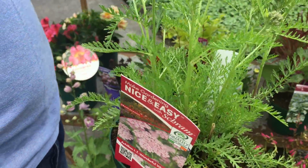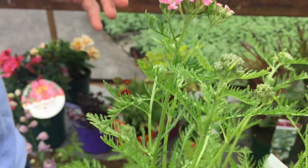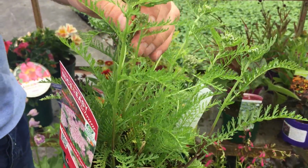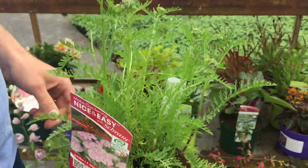And just a plant that I always like in the garden is the Achillea. So this particular one is Walther Funcke, a very pale sort of pink, and it's quite nice in the garden.